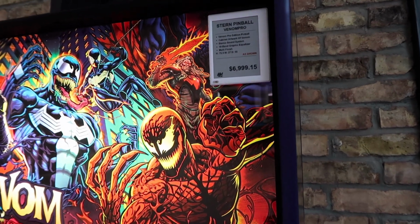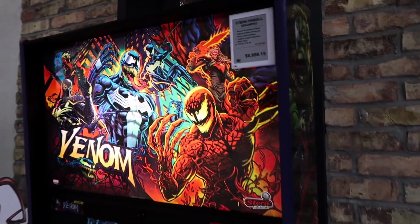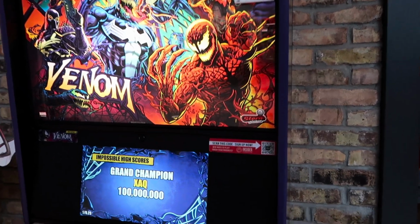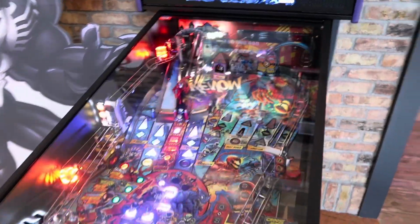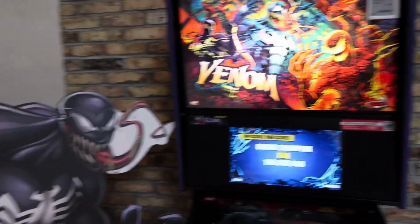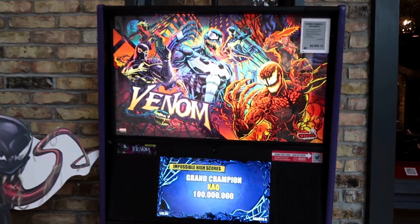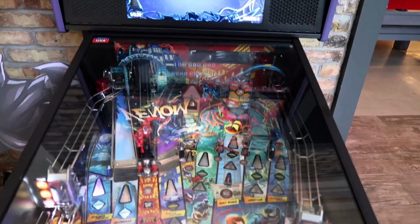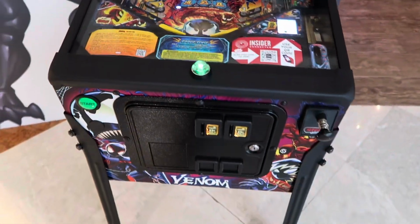I mean, it's still $7,000. It's kind of, I mean, you could swing it. It's possible. You could plan, you could save for it. Like, a way to bring this home. If I could pick any pinball, I'd definitely go with the Venom, just because I'm a huge comic fan. I like Spider-Man, Venom. This would be really cool to have. I mean, perfect for any nostalgia comic fan. If you're into any of this, this is what we grew up with.